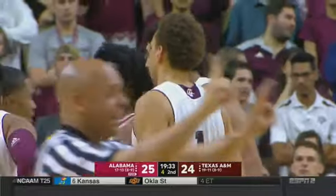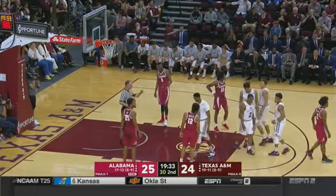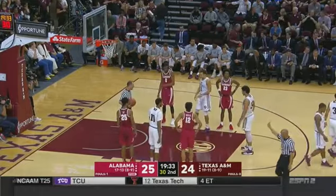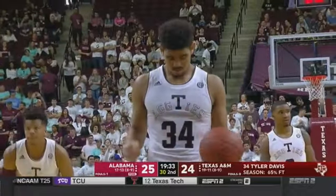A good drive by Tyler Davis that time, and a clear reach on the arms will get him to the free throw line. Very productive first half when you look at the 8 points, 7 rebounds. Did a lot of work on offensive putbacks.